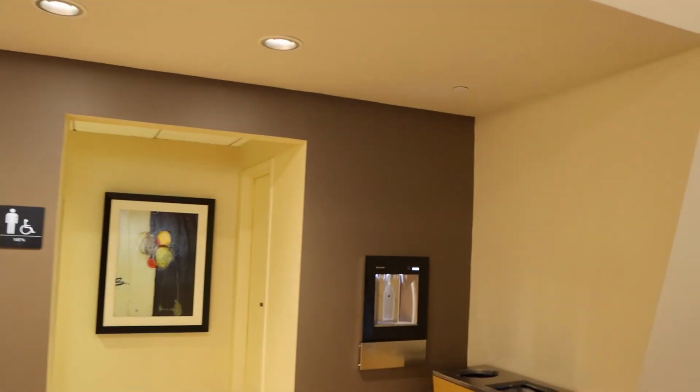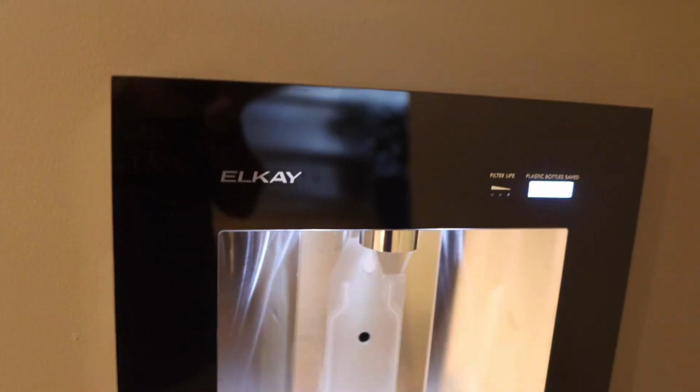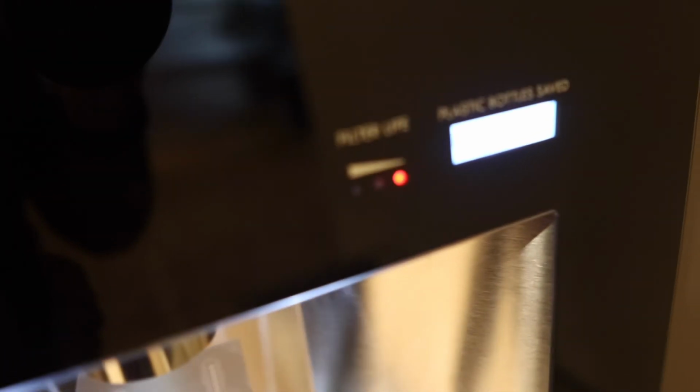But this is what I'm most excited about. If this is cold, this will be great. It's a water bottle refill. Let's check it out, see if it works. Doesn't work. Filter life, no good.